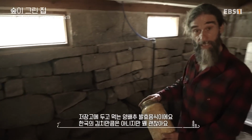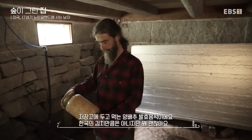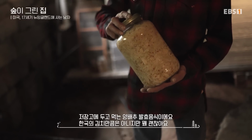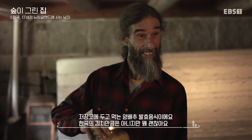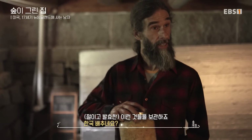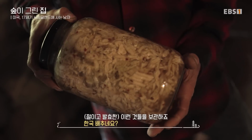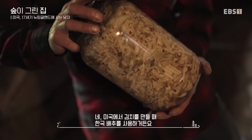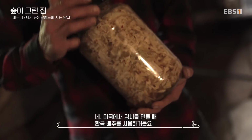Here's something that is kept in the cellar. This is a sauerkraut. Not as good as your Korean kimchi, but it's not bad stuff either. And this is something that we would keep in the cellar. Similar to Korean style, I bet so, yeah. When we make our little American style kimchi, that's what we use.